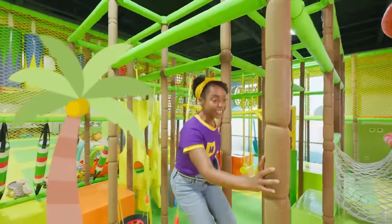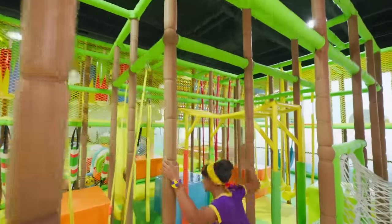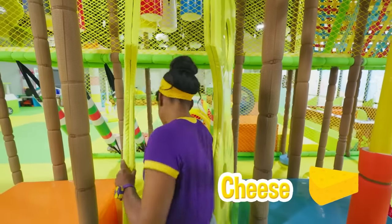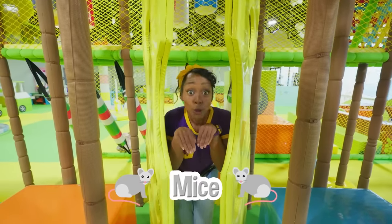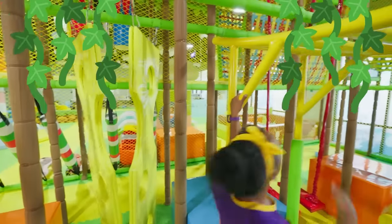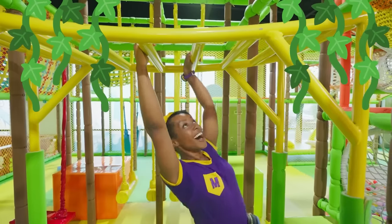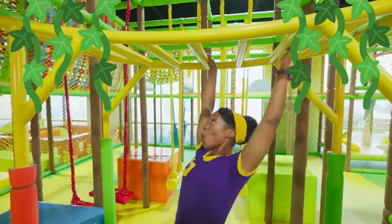Look at all these trees. Brown bark. Come on. I see something over here that's really funny. Cheese. What is cheese doing in the jungle? Maybe for mice to eat? Ooh, look at these vines. Let's swing on them. Ooh. Yeah. Oh, turn around. Back to the other side. Woo.